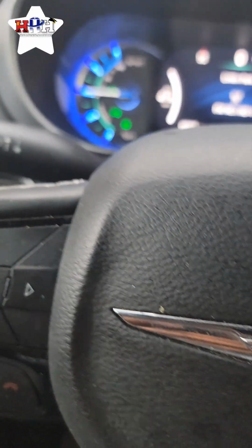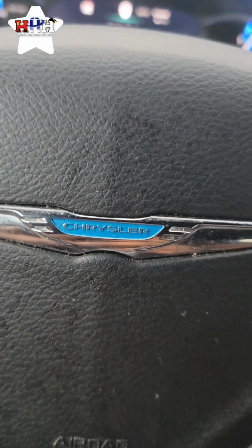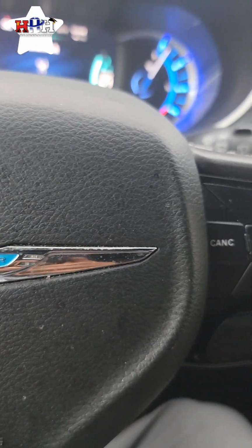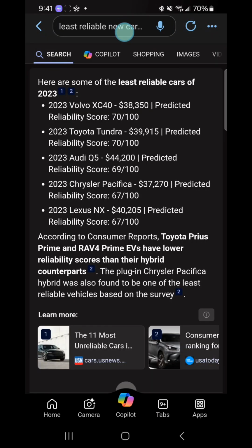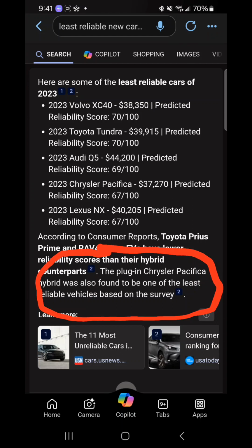And I say so far because Chrysler doesn't have the best reputation for new car reliability. In fact, the Chrysler Pacifica Hybrid is one of the least reliable new cars that you can buy today. In fact, the Chrysler Pacifica Hybrid is the only car that Chrysler actually still makes. Like Mercury, Eagle, Oldsmobile, and Pontiac, Chrysler may be on its way out. I know. The least reliable car to buy.